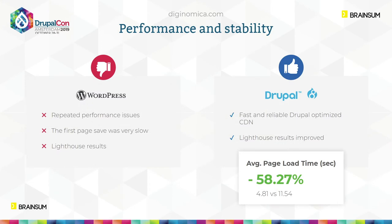Then about performance and stability, there were complaints from the customer that from time to time there were performance issues with that bloated WordPress installation. And we solved this mainly with two things. First of all, we found a good hosting provider with a CDN which has a good integration with the Drupal cache tagging system, and of course also thanks to the AMP integration and implementation, all the pages which are served from Google's cache servers are of course lightning fast.